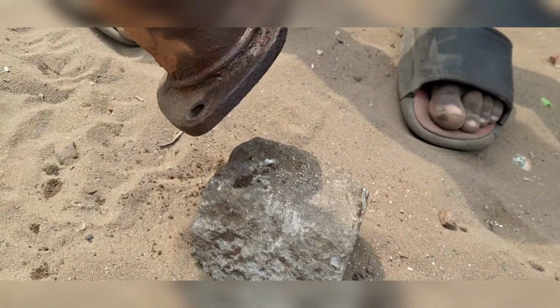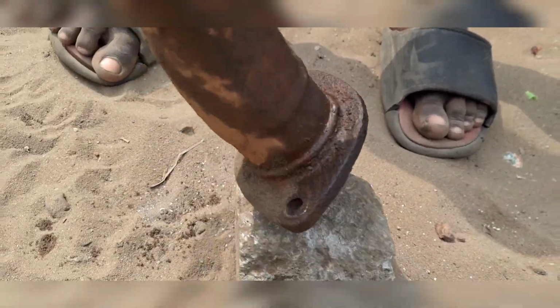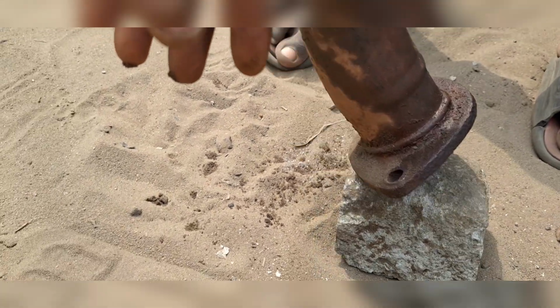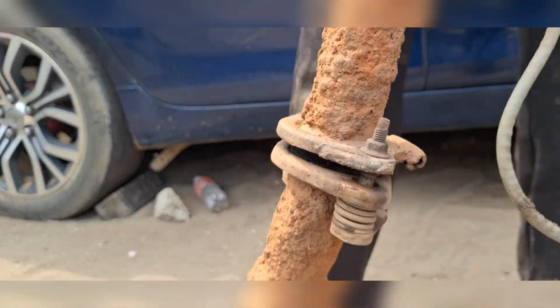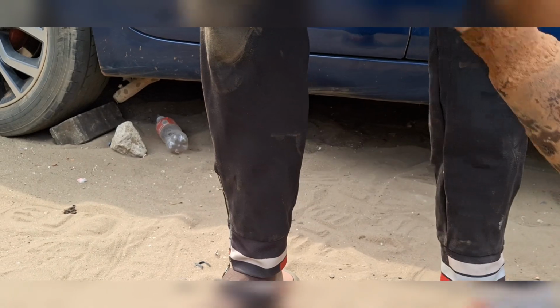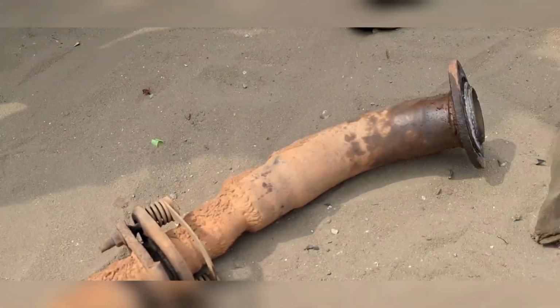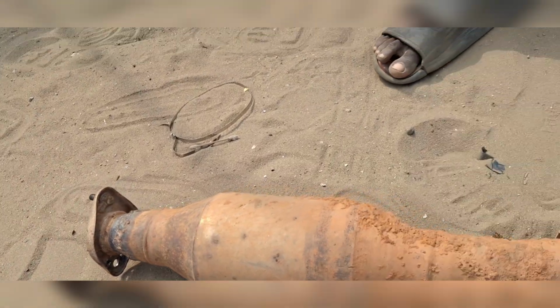You can see particles coming out. So these particles must have clogged this catalyst. So we might need to get another catalytic converter. But another way we can use to know if this catalyst is blocked is pouring water into the system to see how fast the water comes out the other end.